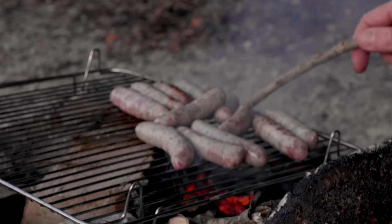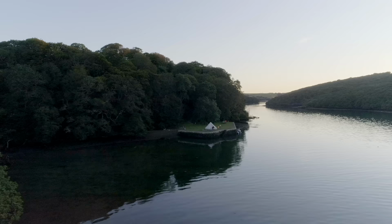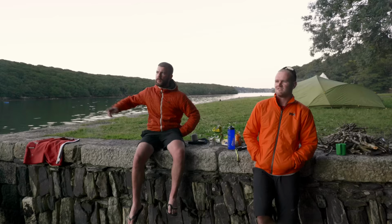What kind of sausages are these? I think they're pig. Pig ones. So you guys, you cycled here. That's right. It's kind of in the middle of nowhere here, isn't it? You've got to go a long way around to get to it. No, this is a lovely spot.